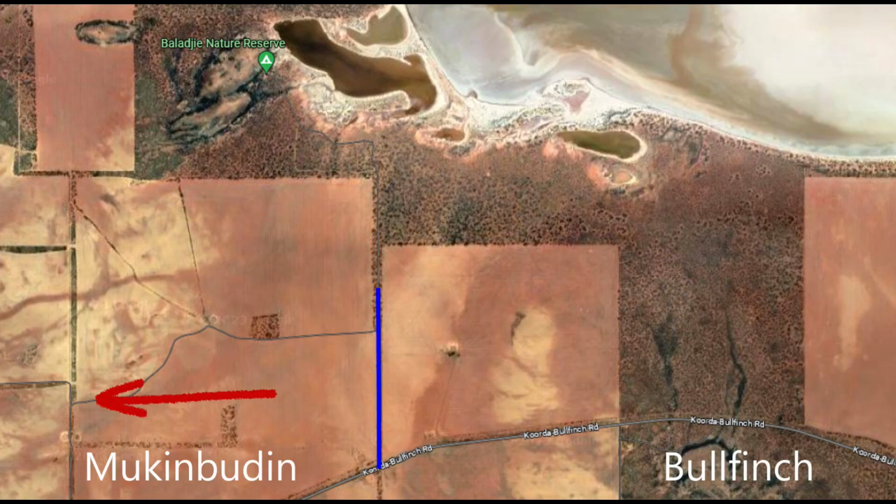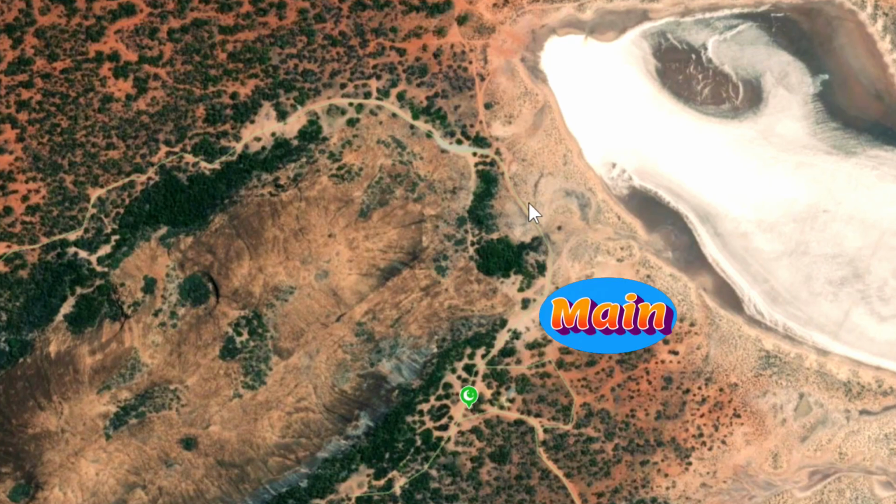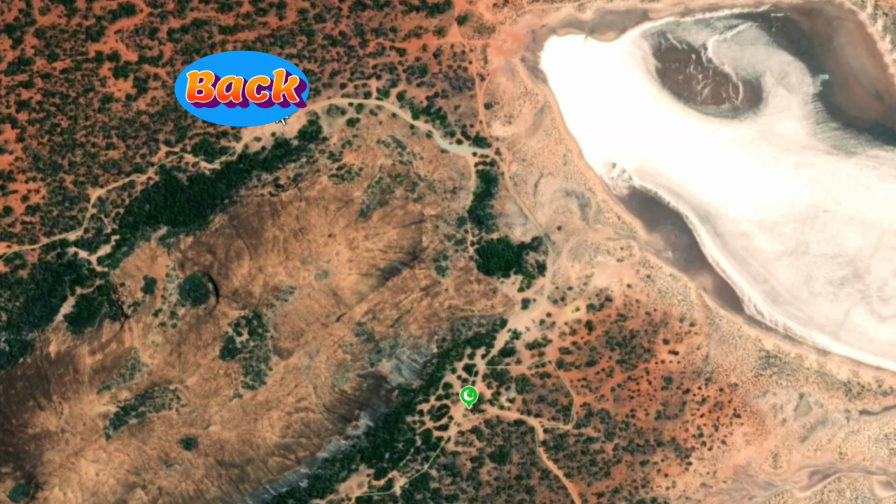Baladjie Rock lies between Beringbooding and Bullfinch. Access is generally suitable for all vehicles, but heavy rain can close the access road as it's unsealed. There are three main camping areas. The main and largest area is right in front of the rock as you drive in. That's where you'll find the toilets. Around the other side of the rock is a smaller site, but that's also suitable for all types of campers.